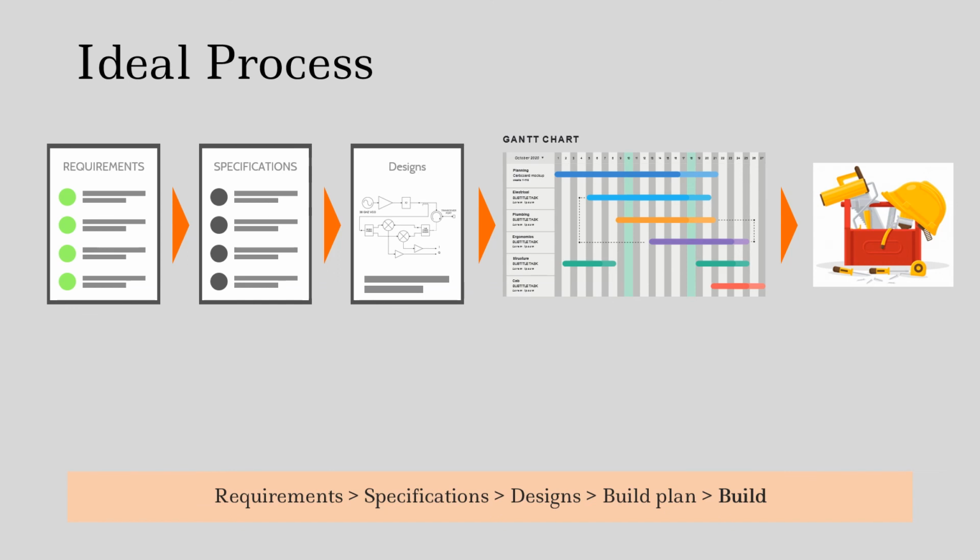So remember, the objective is to try and follow this ideal linear process, knowing that we'll never do it, knowing that it will never be linear, and we'll always have to go back and iterate. But it's the act of trying, and it's the act of working in a systematic way that makes us much more likely to succeed.